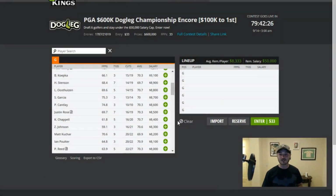So pretty interesting dynamics. And since we do have such a small field, the pricing's a little interesting on DraftKings. They have to give you a chance to make some pretty good lineups. So we'll talk through some of those options.